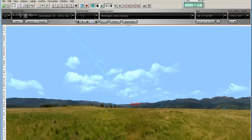Here we see Jupiter. This is 18 minutes past 7 p.m. Daylight Saving Time, New Zealand. My location is set to Wellington, New Zealand, and we can see that Jupiter is just on the horizon. It's about to rise. So we're looking northeast at the moment.